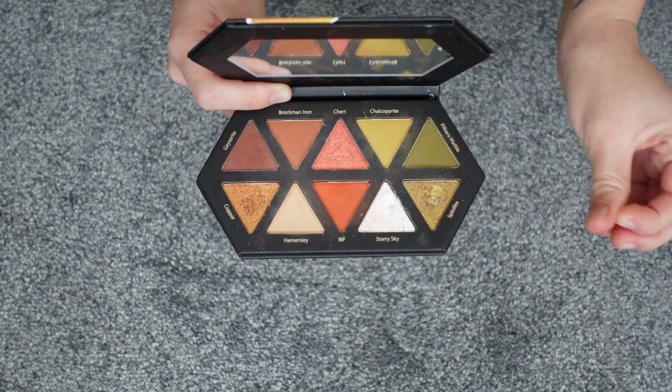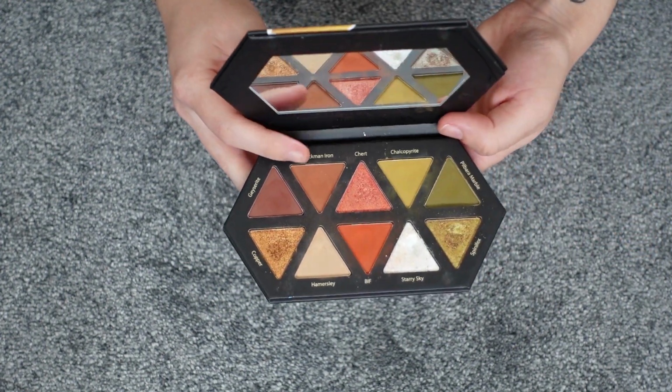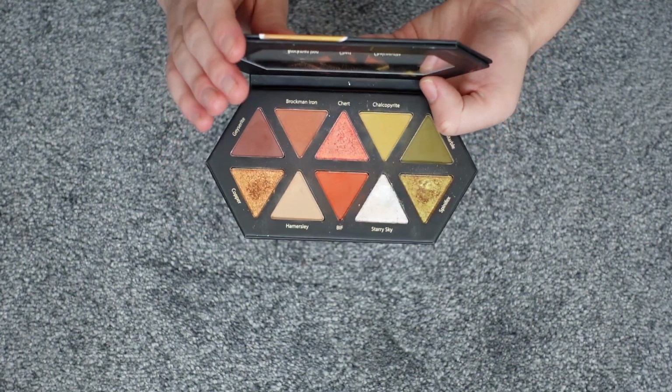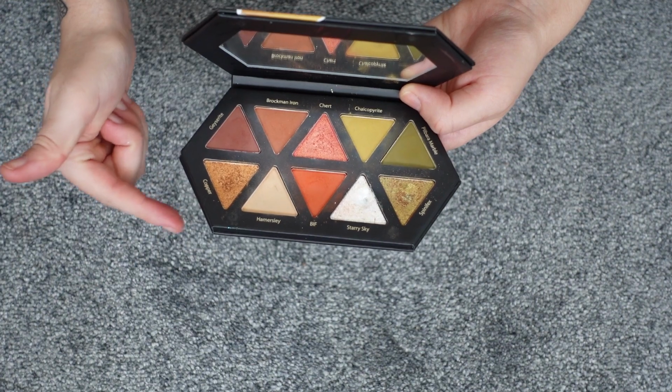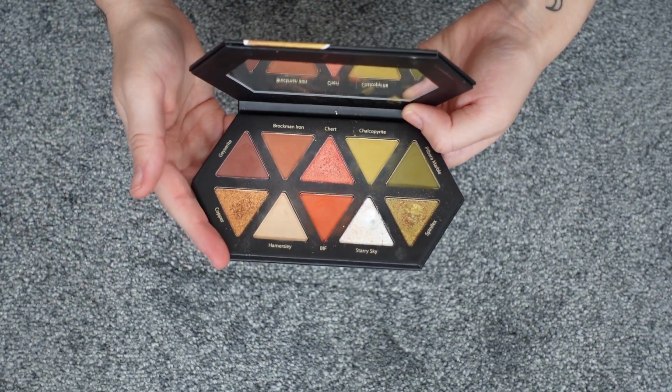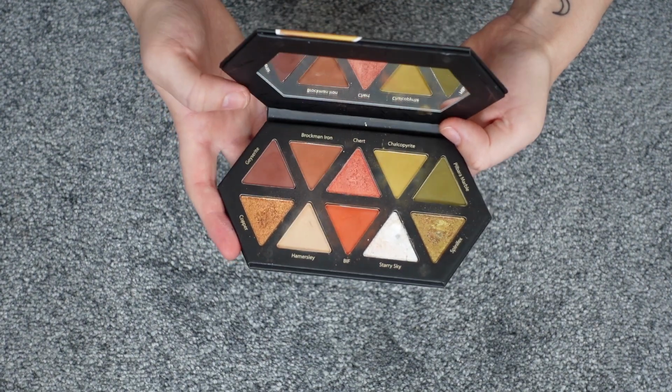Starry Sky is a wonderful iridescent. I mean, I've hit pan in it. It's one of my favorite iridescents in my collection. Every time I wear this palette, I feel absolutely gorgeous. It's one of my favorite neutral palettes in my collection. This one and another one are tied as my favorite neutral palettes. But this is also just in general one of my favorite palettes. I love it so much.